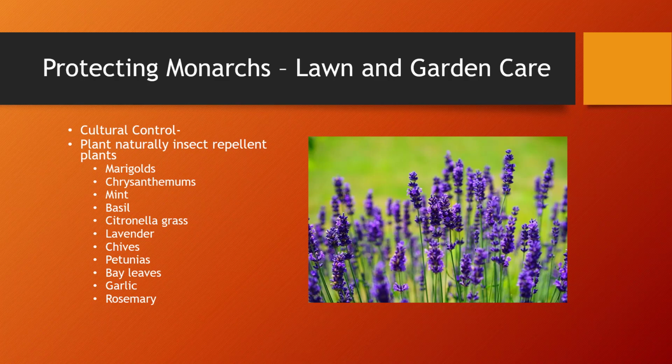Flowers like petunias are really good at repelling asparagus beetles, leafhoppers, and other types of aphids, tomato hornworms, and many other pests. We can plant bay leaves. Everybody knows garlic repels vampires. It also works really well at repelling Japanese beetles, root maggots, carrot root flies, moths, and all other types of insects. And then rosemary. It smells great to us, but it works really well at repelling bugs that you don't want feeding on your plants, and it's super easy to keep.